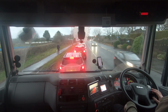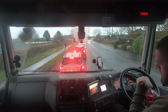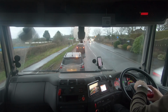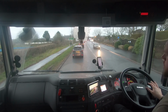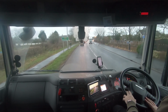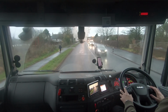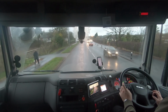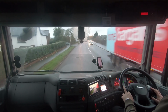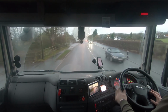Alrighty, how are we doing? We're just under a mile and a half from our first drop. I wanted to show you what I've got on the back, but I'll do that when I get there. I've got 210 black plastic crates on the back. And for the first time since I started driving HGVs, I've had to alter my height marker. So that's a tip for all you new pass drivers.